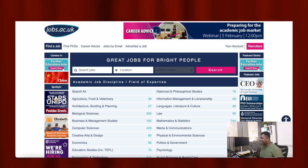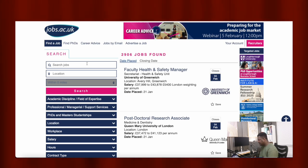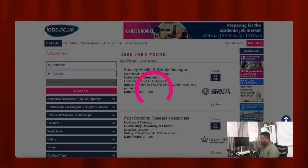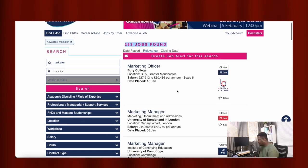Now, another website I'm going to talk about is jobs.ac.uk. Now, on this website, there are mostly roles within universities here in the UK, professional jobs within universities. So let's say, for example, you're looking for a job role as a digital marketer. I think I probably spelled that wrongly, so let's just write marketer. If you're looking for a job role as a marketer, you can see there are over 286 jobs found on this website. So there are different job roles.